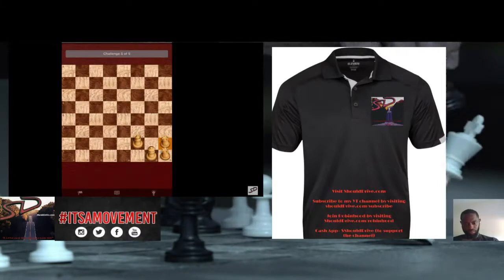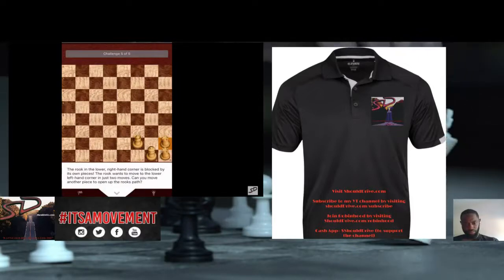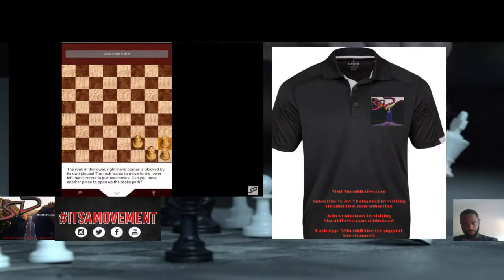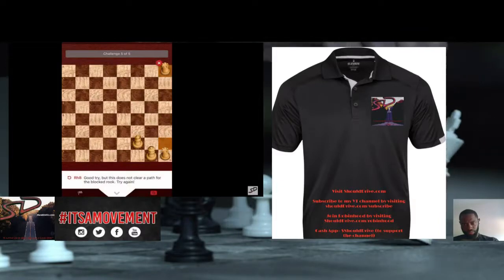Could they read it again? The rook in the lower... Okay, my bad. I said it wrong. The rook in the lower right-hand corner is blocked by its own bishop. The rook wants to move to the lower left-hand corner in just 2 moves. I read it right. So it's coming here. The lower left-hand corner.